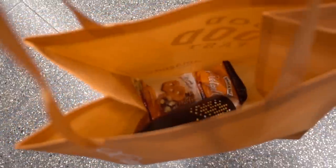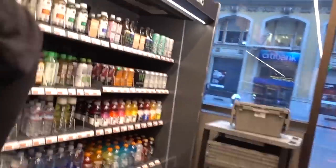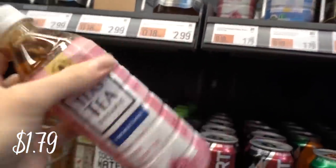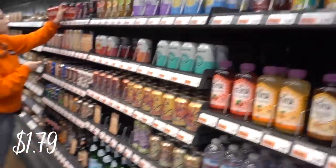Okay, so I have two snacks. Oh, I should get a drink. I'm gonna get a drink. Let's see if they have tea. Yes, they have tea. Aw, sweet. This is the good stuff. Yes, okay, so. Got a tea.